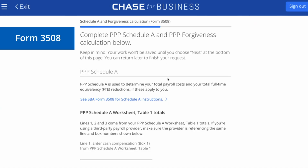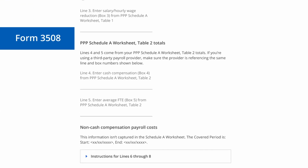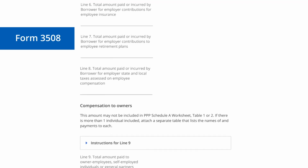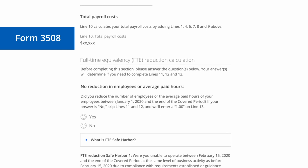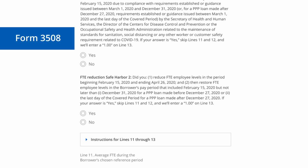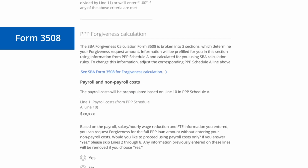Use the PPP Schedule A to determine your total payroll costs and your total FTE reductions, if these apply to you. For payroll, you'll include tables 1 and 2 on the SBA Schedule A worksheet, as well as your non-cash compensation payroll costs, employee benefits, and compensation to owners. You'll need to calculate your FTE reduction, if any, and see if you qualify for Safe Harbor 1 or 2. Then you'll calculate your non-payroll costs.